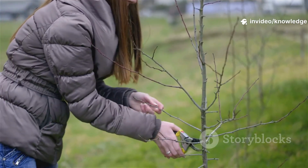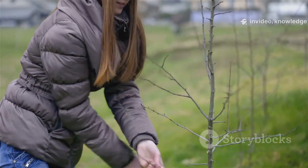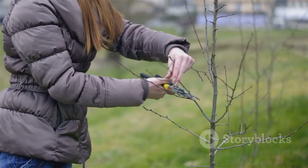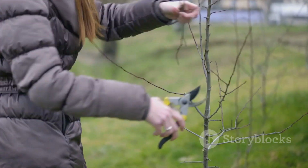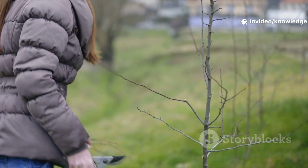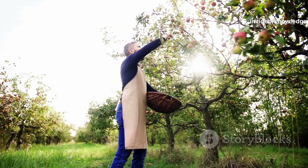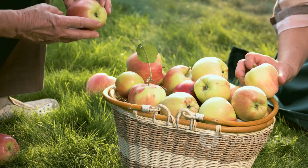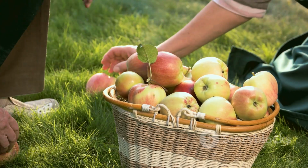Pruning young apple trees is essential for encouraging strong, well-spaced branches and an open canopy. This not only boosts yield and improves fruit quality, but also allows sunlight and air to reach every part of the tree, reducing the risk of disease and enhancing flavor. Harvesting apples is a true joy, whether you're picking them fresh to eat out of hand, baking them into pies and crisps, or pressing them for sweet, refreshing cider.